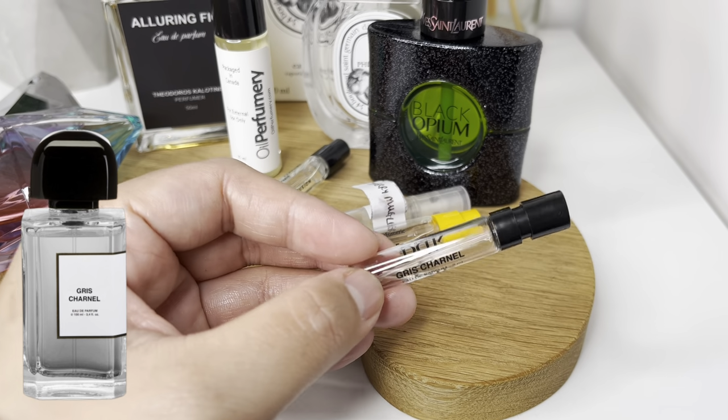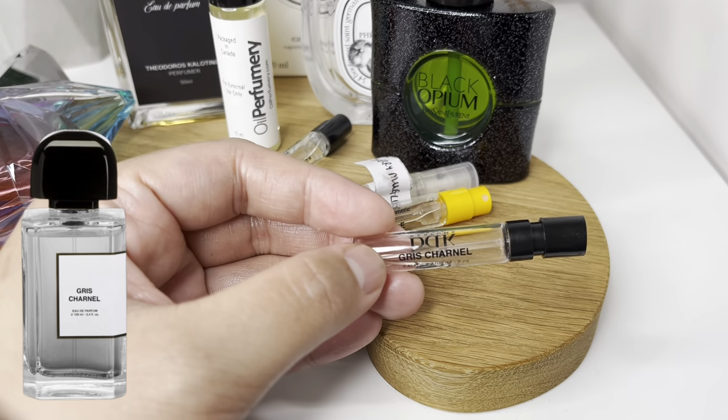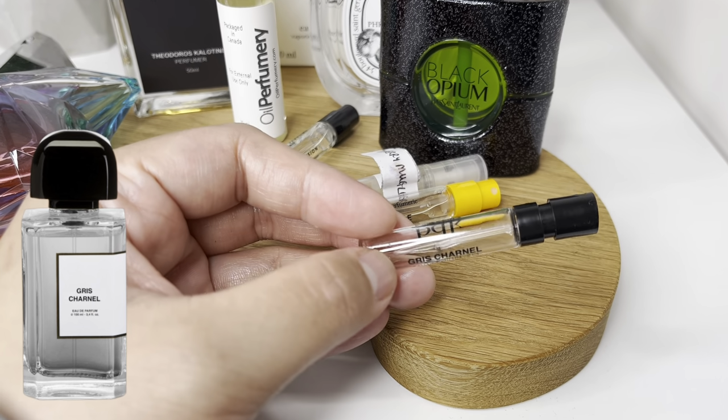So as a fig scent, this one is more of a green aromatic kind of a fig fragrance. So if you're into that, I highly suggest this one. This really is a nice scent, I have to agree. But it's not something that I'm really itching to have in my collection.